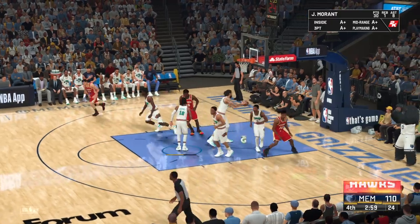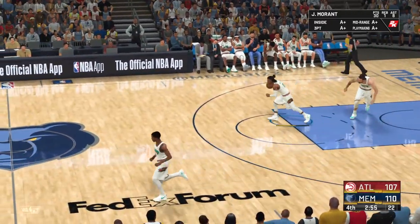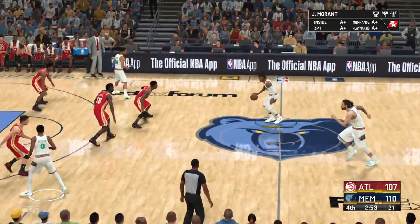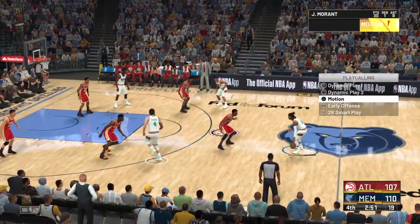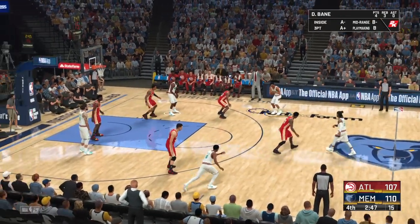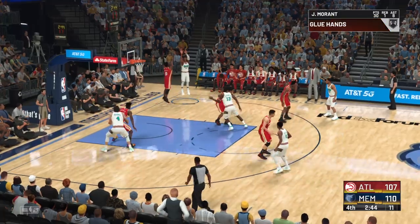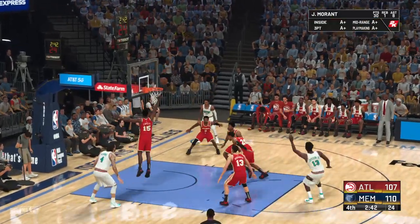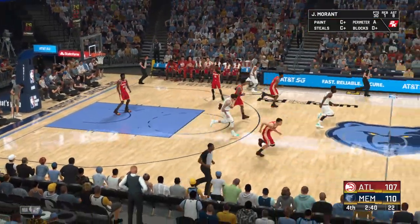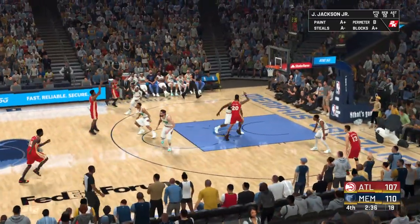Soft touch off the glass. They're just not controlling the offensive glass the way they were in the first half. They could use some of those second chance opportunities right now. Now here's Moran. Pass to Bane. Shoots it from the corner. Moran, no good. And the Hawks shooting a terrific 56% so far in the fourth quarter.